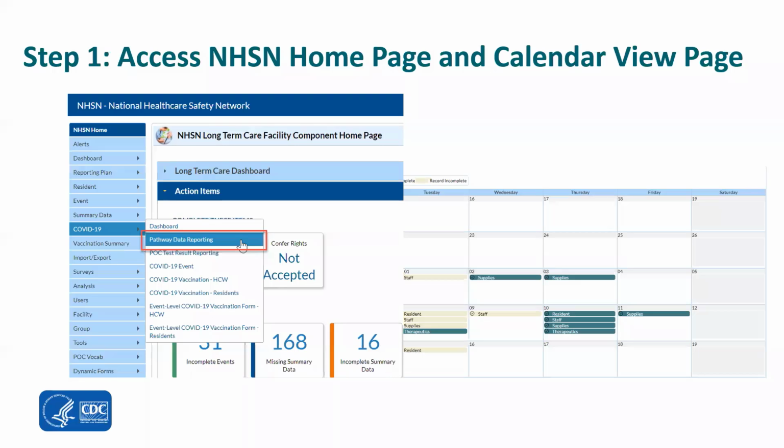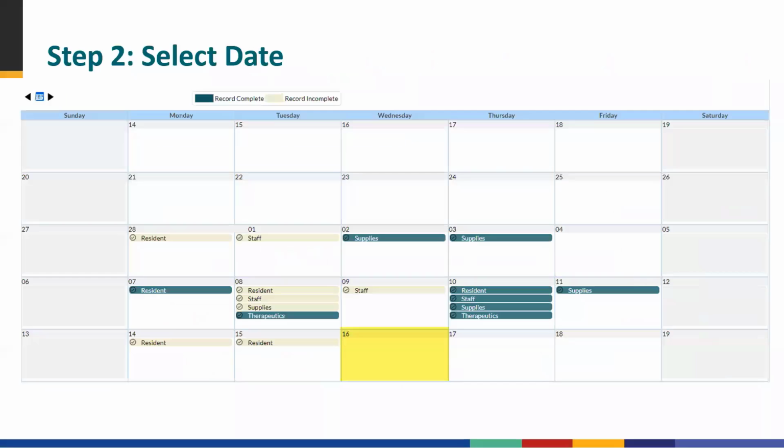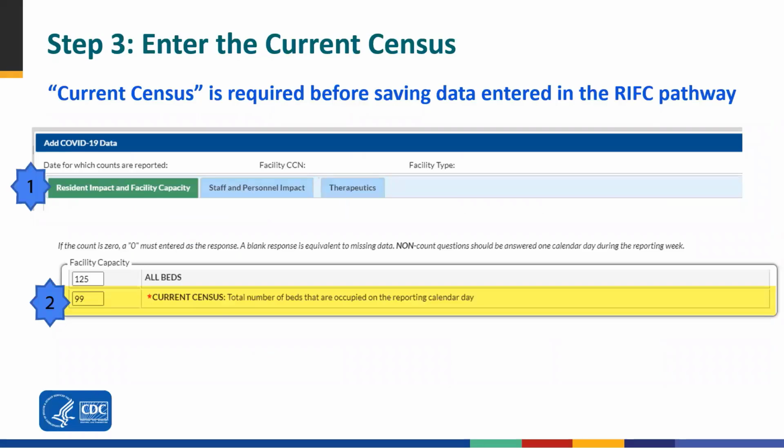So step 1 will be to access the NHSN homepage, and you will click on Pathway Data Reporting from the left-hand menu. Once you hover over COVID-19, you get a pop-out menu. Then you will select Pathway Data Reporting. This will take you to the calendar page where you then can select the date in which you would like to report counts. Step 3 will be to enter the census.